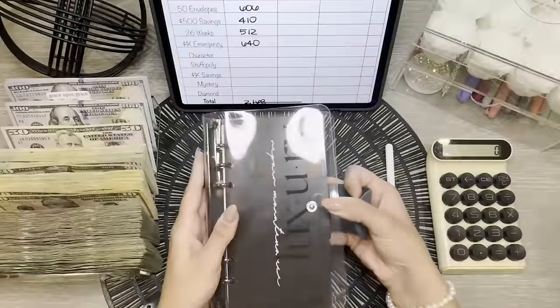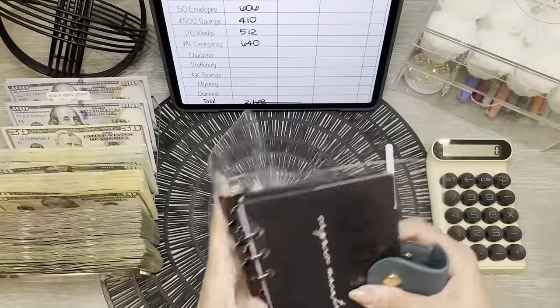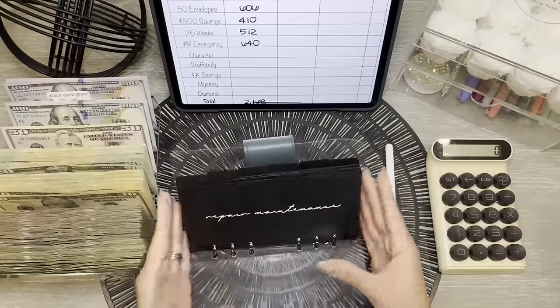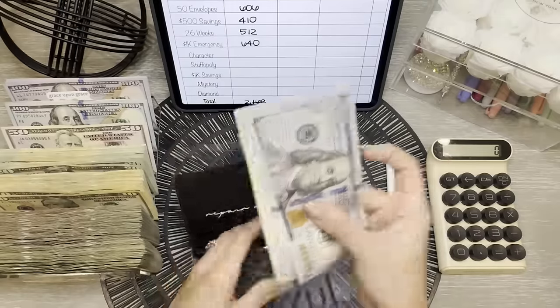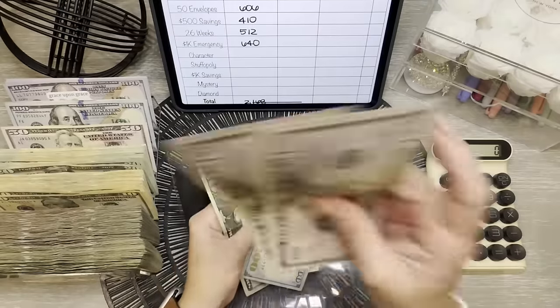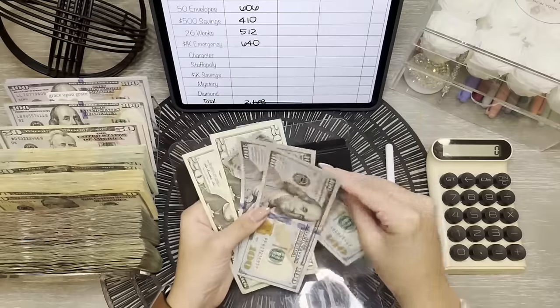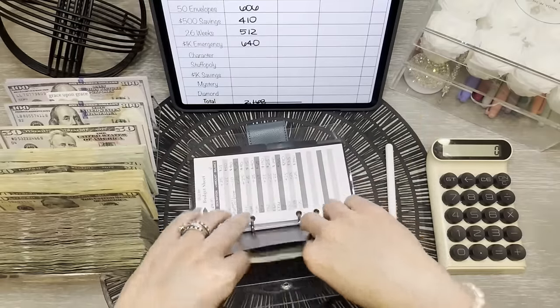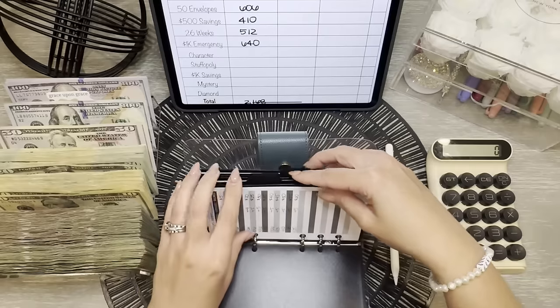I wanted to go back to the boat binder because I wanted to use at least the 100s and the 50s in here. So let's go ahead and take out these 50s and put in a 100 for 340. I think this was one of them. Let's see.